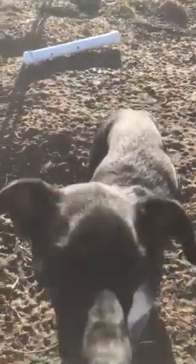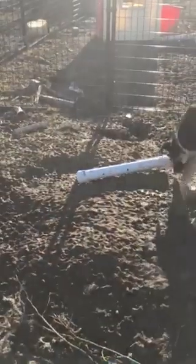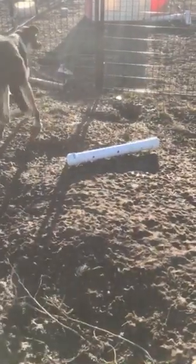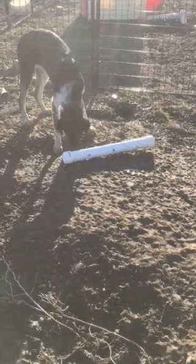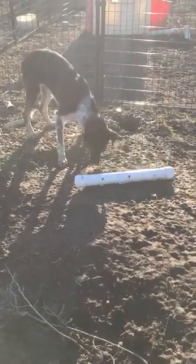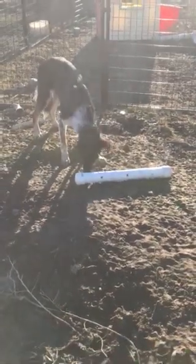Now she's trying to find kibble on the ground. She knows it was there before. There you go. There she goes. That a girl. There you go. She started figuring it out.